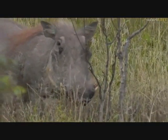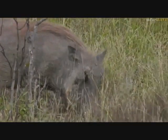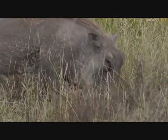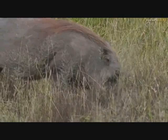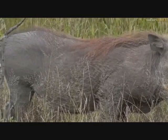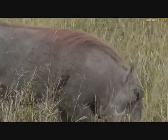Careful, girl. You don't want to go in that direction. Is that a big tick on her head, or is it a piece of mud? Can't quite tell. I know Byron was talking about ticks earlier. Generally speaking, we don't see nearly as many ticks as I would expect to see on a warthog. I think their skin is really thick and quite difficult for ticks to get into. And all of that regular mud bathing also helps to keep them relatively parasite-free.